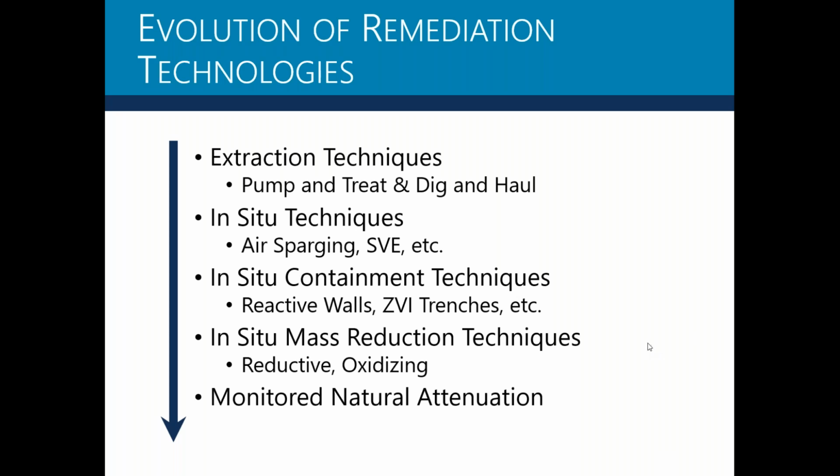In-situ reductive technology is for chlorinated hydrocarbon. You induce reducing conditions to stimulate the anaerobic degradation of contaminants. We'll see the details of it later.